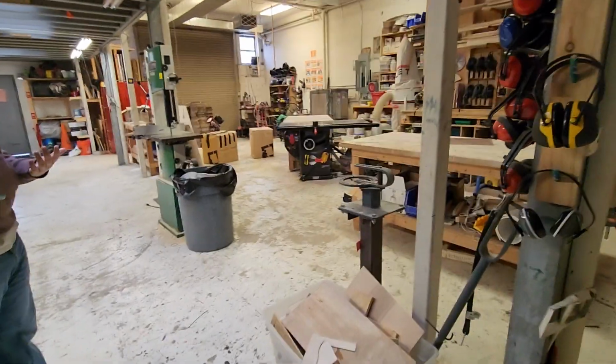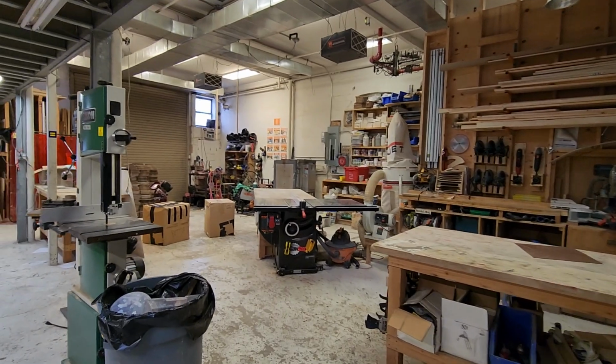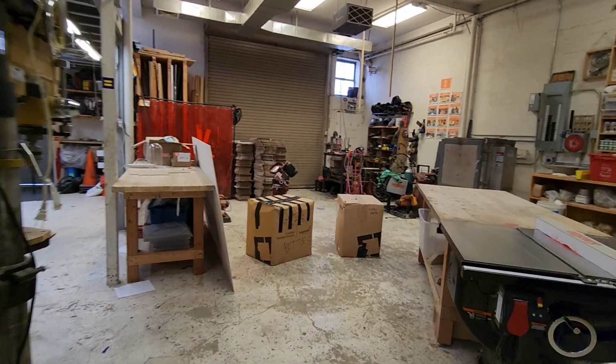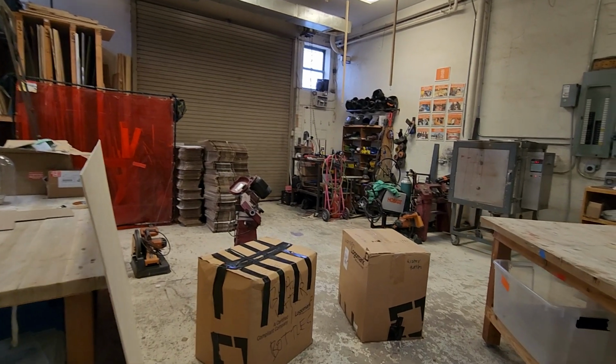Oh, this is the wood shop. Back there is our kiln. It's used for ceramics. We do offer ceramics here to not only our staff, but some youth, depending on the projects.